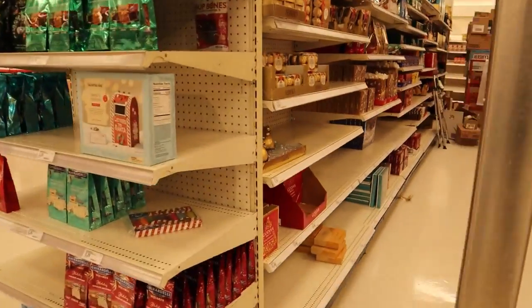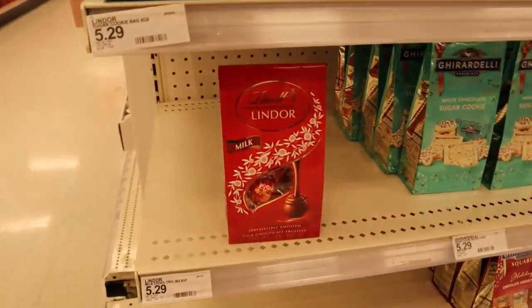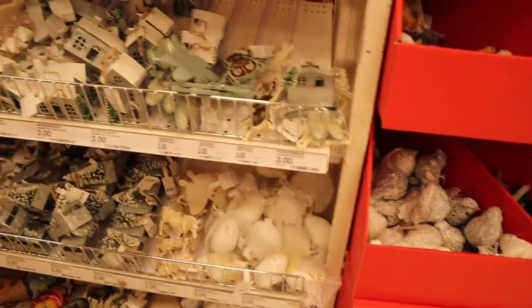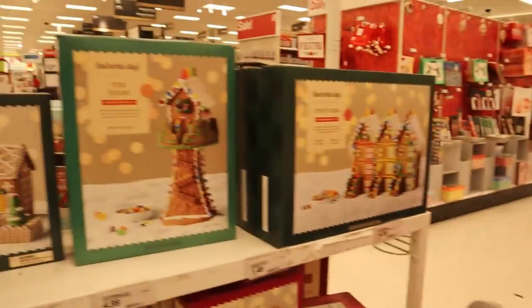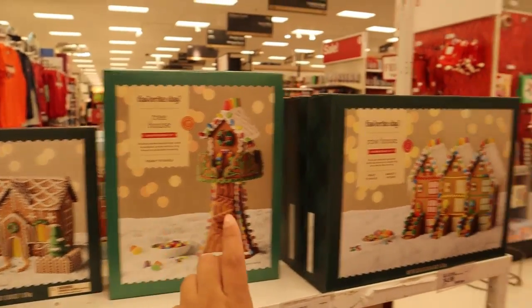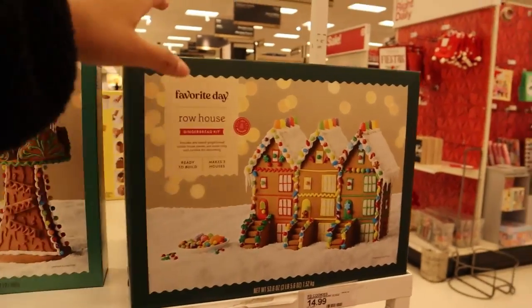Candy, candy. If you guys want to know what the best candy is to get to anybody that will love it no matter what, this one. Lindor. Get this one. It's so good. Christmas stuff, ornaments. This is cute. I'm still trying to find one that has the names. Oh my goodness, y'all. They get so creative. Oh, look at this one. The rope. This one's cute.